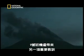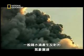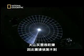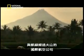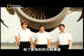Another important lesson learned from Flight 9 is that volcanic ash clouds do not appear on normal weather radar, which reflects water. Since the clouds are dry, they're all but invisible to radar. That knowledge has led to better communications between the geologists that study volcanoes and the international airlines that fly over them.